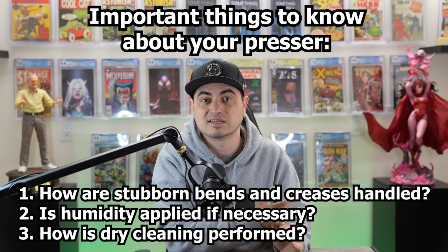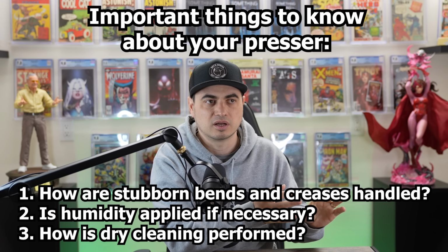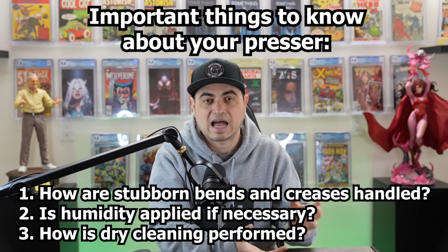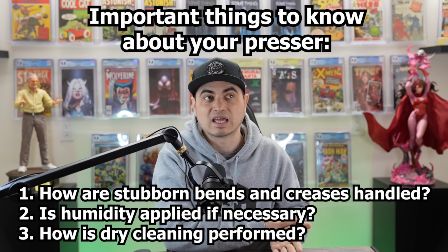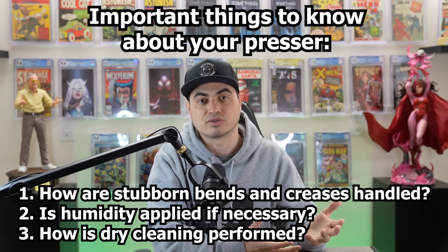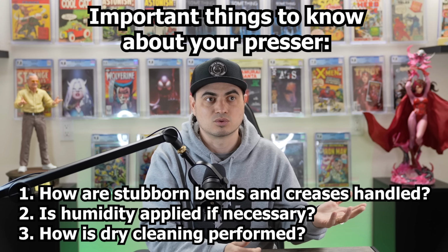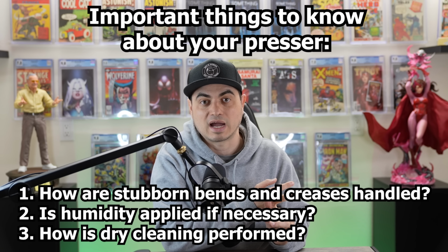The other thing that's important to me is humidity. Usually not as important for modern books, but it's really important for economy tier and Silver Age books, is to give it a little bit of humidity. It's not restoration. You're just adding a little bit of humidity to the book before you press it. If done properly, you get phenomenal results. And so if I'm going to have a very expensive book, I need to know that there's going to be proper humidity added to that book before it's pressed. I doubt CGC is doing this. There's nothing for me to assume or believe that they are doing this. But we don't know because they're quiet about their process.